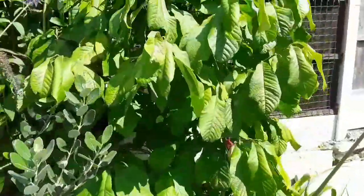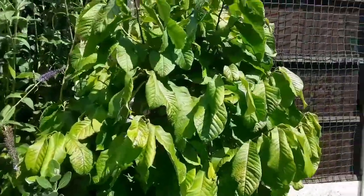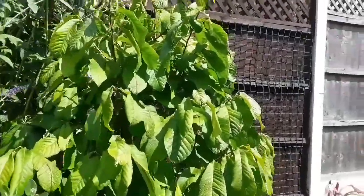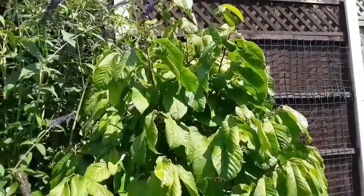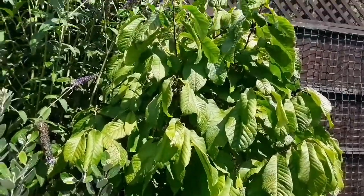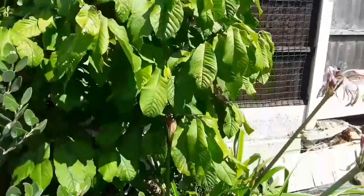This is my unnamed pawpaw. This is far and away the strongest plant I've got. It didn't flower this year, but I can see a lot of buds in the leaf axils that look as if there'll be flower buds next year, so it should be a good cross-pollinator for my named varieties.